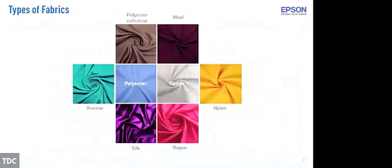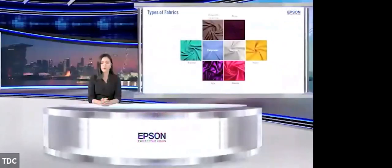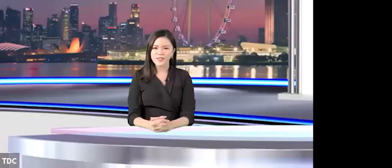Another key success factor of why EPSON is the chosen brand: EPSON has 4 types of inks that enable us to print on most fabrics, like acid on silk, reactive on cotton, disperse on polyester, and the latest introduction of pigment that could print on most fabric types.